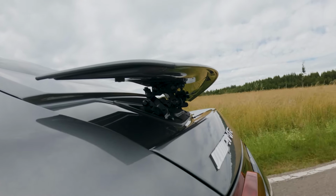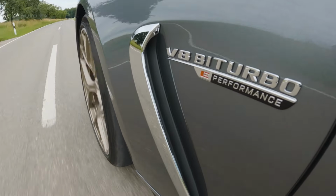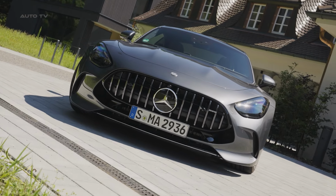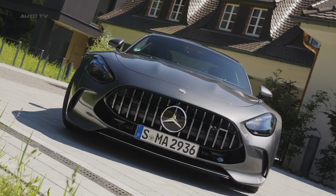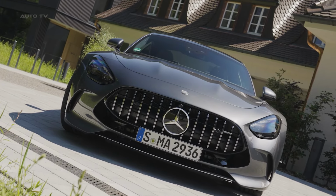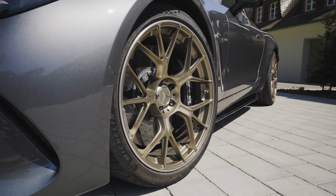While the performance credentials are staggering, the SL63 SE Performance's party trick is its impressive electric driving range. With a 13.1 kilowatt-hour battery pack, Mercedes estimates this hybrid roadster can travel up to 21 miles on electric power alone. When the 4-liter V8 is called upon, the SL63 SE Performance still delivers impressive efficiency too.